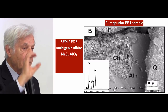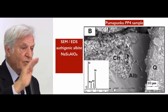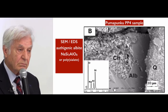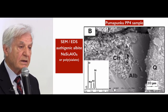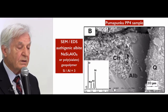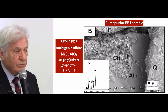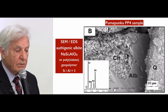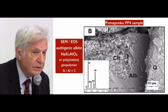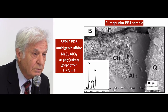Usually these are big crystals. Here we have a very, very thin uniform layer. It could be the result of the crystallization of a polysilicate, geopolymer. We have a higher concentration in the ingredient, and the crystallization and the formation of this authigenic albite could have happened during the 1,400 years of archaeological burial.